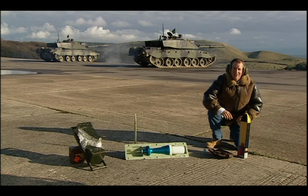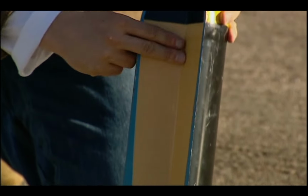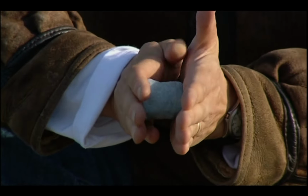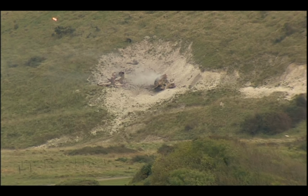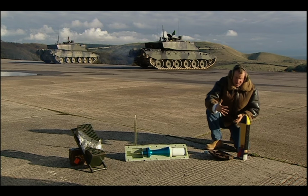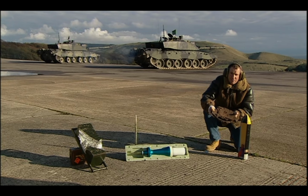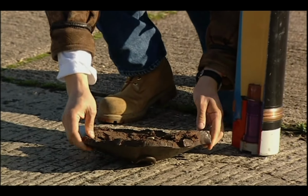So, what are they firing? Well, here we have a HESH round, high explosive squash head. Inside here we have plastic explosives. When the head impacts the side of the target tank, it squashes like a cowpat and explodes. The explosion sends shockwaves through the armor of the target tank, blasting off a chunk of the inside of the tank like so. Now, one of these, or fragments thereof, pinging around the inside of a tank would make that tank a fairly unpleasant place to be.